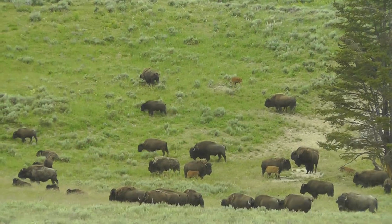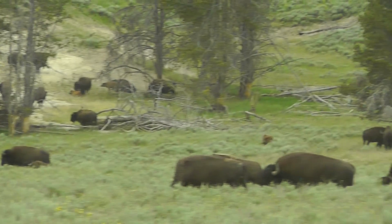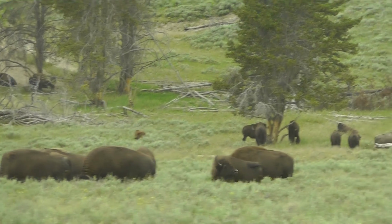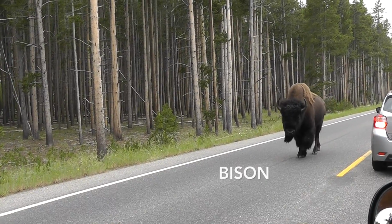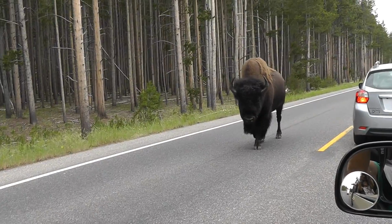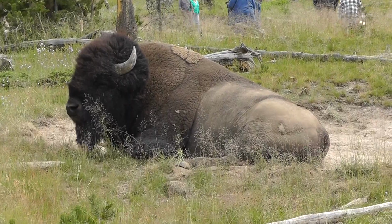Okay, some of the animals I saw weren't so hard to spot. While mothers and calves live together in herds all the time, male bison only join the herd during mating season. Otherwise, they wander around on their own. That often means causing traffic jams on the roads or just hanging out in places I wouldn't expect to find a bison.